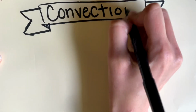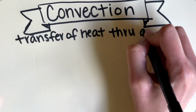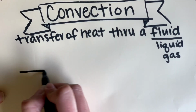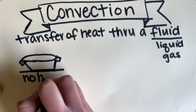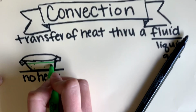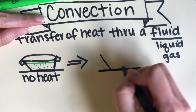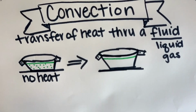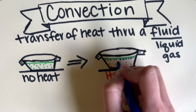Convection is the transfer of heat through a fluid. In this case, it was a liquid, but fluid could also mean a gas. When we started the experiment, all of the molecules inside the liquid were evenly distributed. And when we turned the stove on, the molecules closest to the heat source or bottom of the pan were heated more than the molecules farther from the heat source or top of the pan. The molecules at the bottom of the pan became less densely packed, and the molecules at the top of the pan became more densely packed.